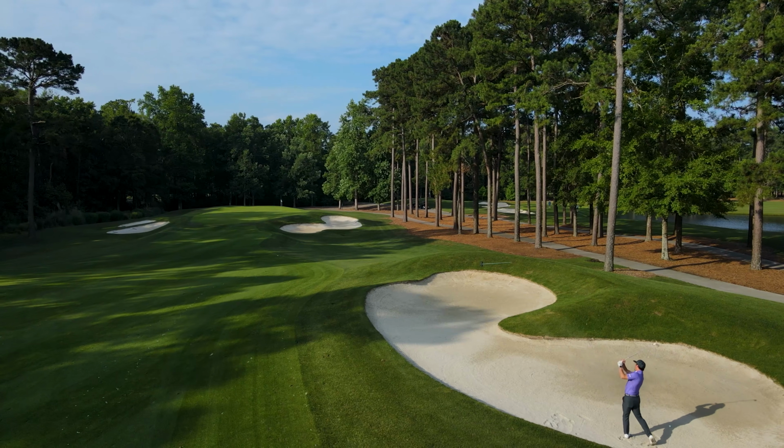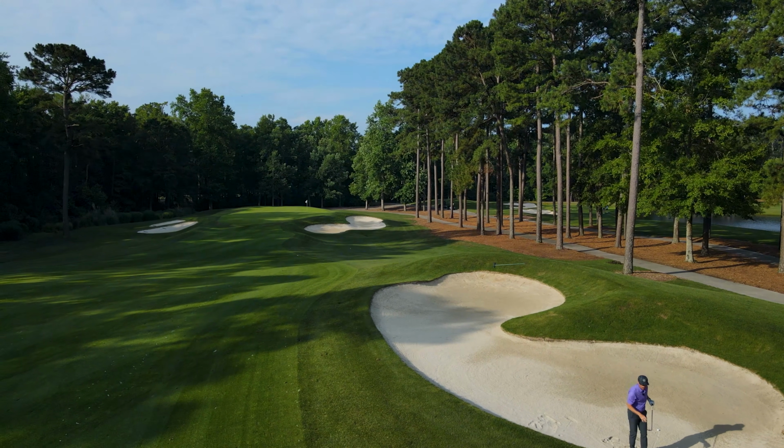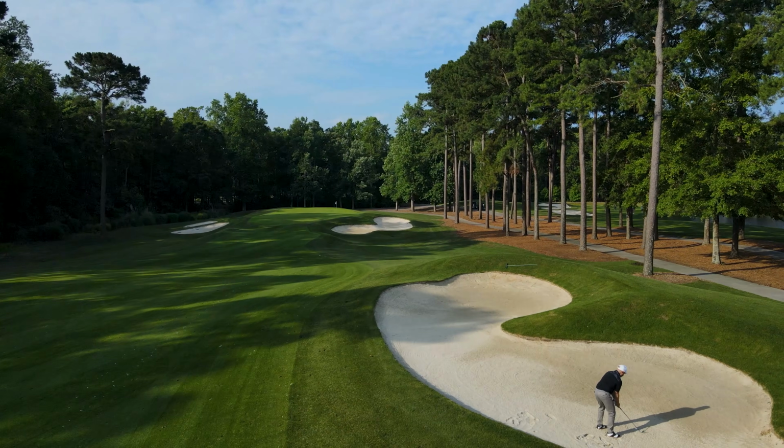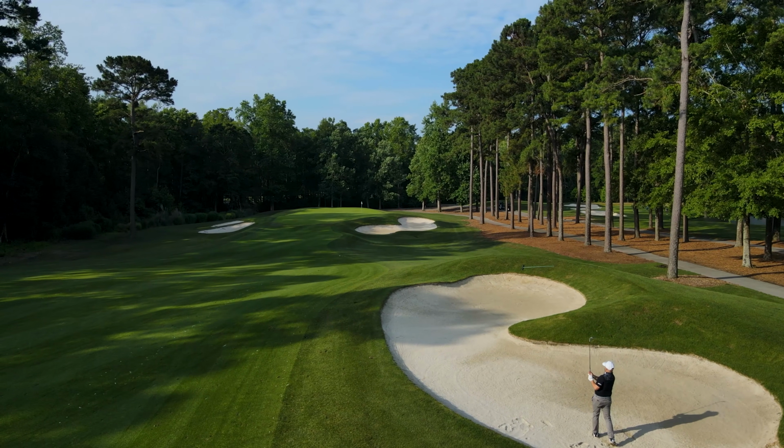Ultimately for me, I picked a bad line off the tee, and even with a hybrid, I still ran through the fairway and ended up in a fairway bunker. That's one I wish I could get back. I would have taken either less club or a little bit of a different line off the tee.